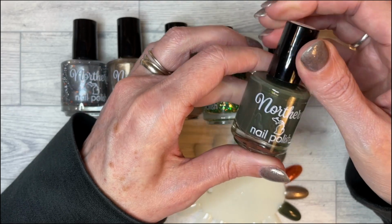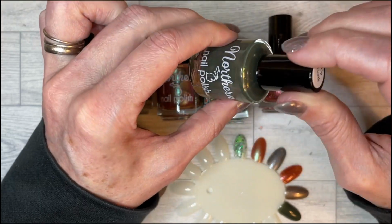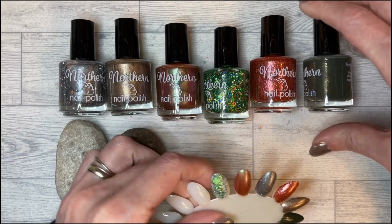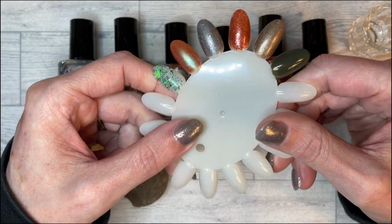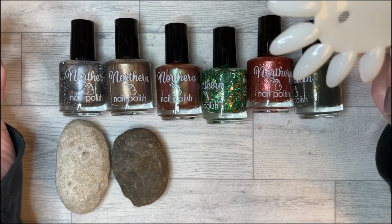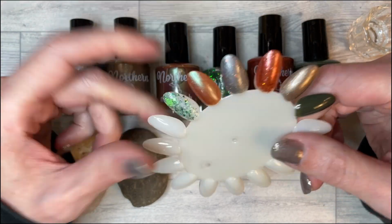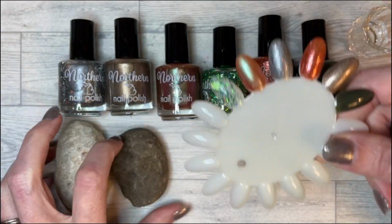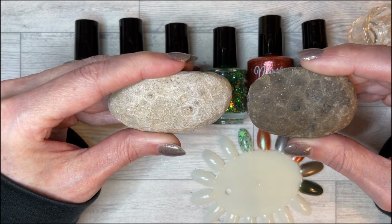And Up North, beautiful murky green with a subtle shimmer. Warm fall colors are my favorites. How do you feel about warm colors versus fall colors? Cool versus warm? Pastel versus deep? I'm a deep, warm color person. And I've done this like 3 times because I'm an idiot.